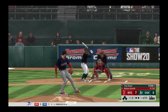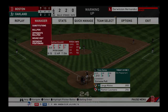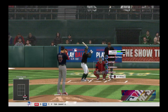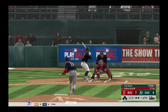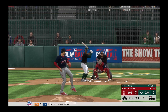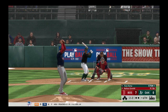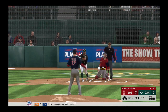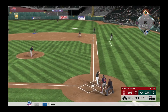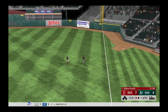The 1-2. 2-2 now. Fouled off. The 2-2. Fouled away. You know, taking you inside the mind of a batter right here, you can't get in auto swing mode. You still have to control the strike zone. And Pedroia looks this one in for out number 1.